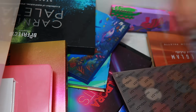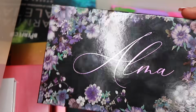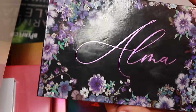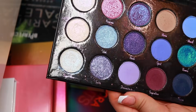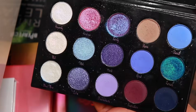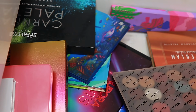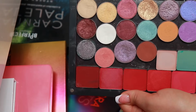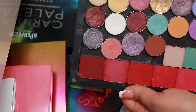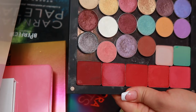This is the Alma palette that Amy Loves Makeup did with a horrible indie brand. Will not mention their name because I no longer support them, but I support Amy. So I for sure want to keep this palette. I think that this palette is beautiful and she did an amazing job. So definitely keeping that. I actually kind of want to get rid of most of the shadows in this palette, because they are not my color scheme, except for these two that are from Menagerie.